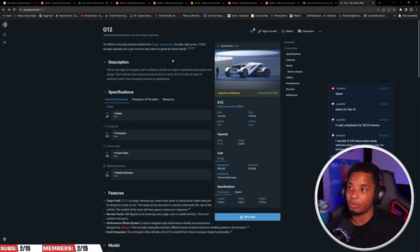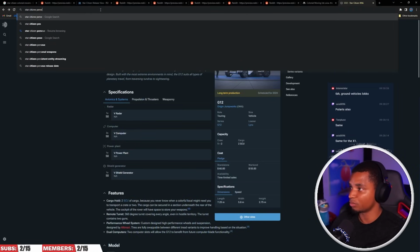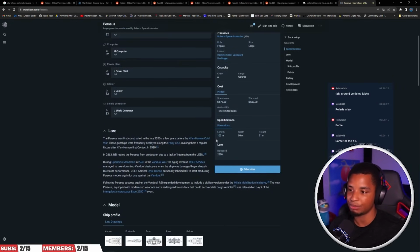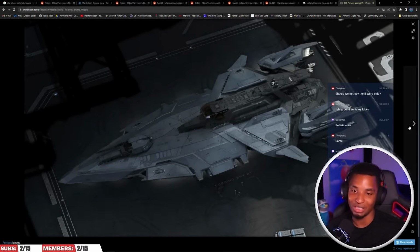All right, from there, we've got the Perseus. We talked about this one a little bit. Perseus is what's going to probably benefit from the Polaris getting worked on, as the follow-up RSI ship of a similar length. I think it's actually a little bit smaller. 100 meters long, 50 meters wide, 20 meters tall. This is a pretty cool ship.